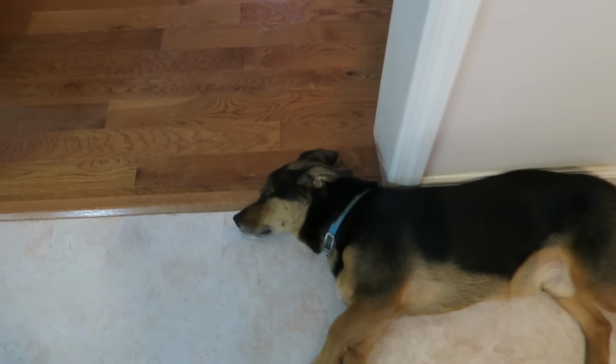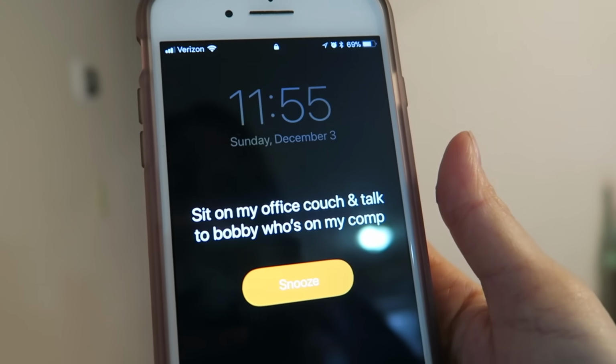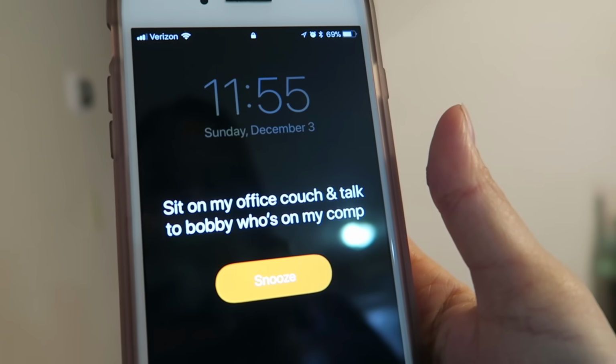All right, guys, it's 11:54. It's been so long that Dexter fell asleep. Sit on my office couch, talk to Bobby, who's on my computer. Bobby, we're supposed to sit here and talk.